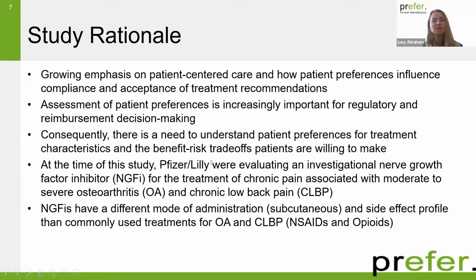So in terms of the study rationale, over the last few years, there has been a growing emphasis on patient-centered care and how patient preferences influence compliance and acceptance of treatment recommendations. And increasingly, the assessment of patient preferences is important to both regulators, but also reimbursement decision makers.